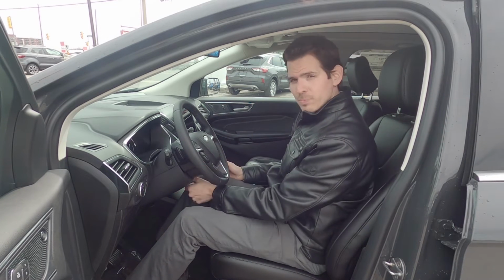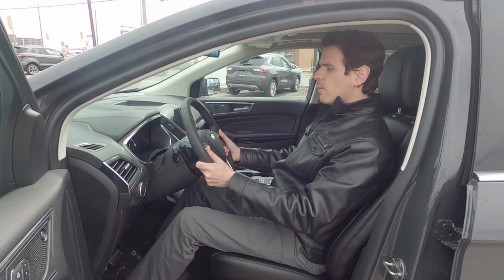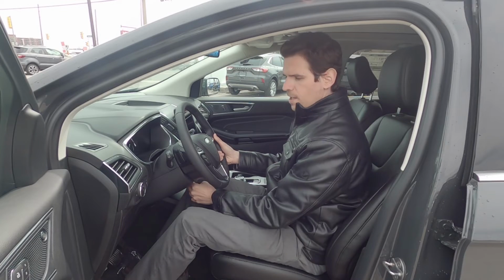But if we go just between our legs, there's a little lever. We're just going to crank that down, and like I mentioned, telescopic, so we can come in towards us, we can push it away, we can go up or down. Once you've got that perfect position, you're just going to take that lever again, crank it up, lock it back into place.